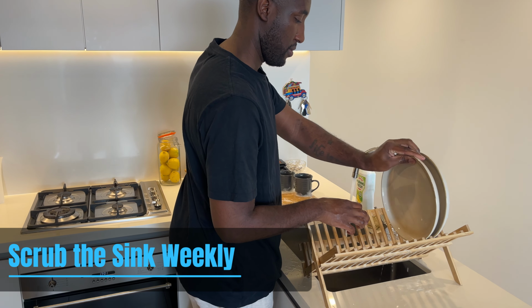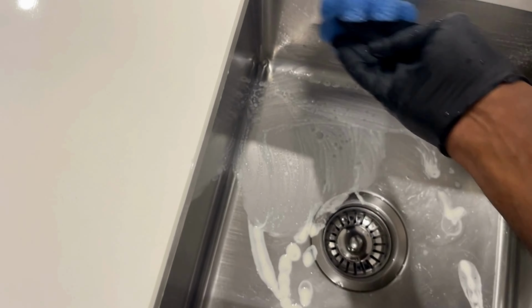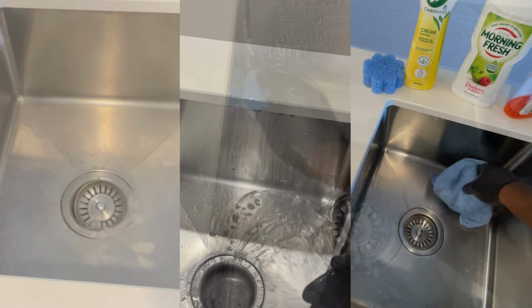Your sink does a lot of dirty work, so don't forget it. Scrub your sink at least once a week using baking soda and vinegar, or a gentle cream cleanser like Jif. It helps prevent grime buildup, smells, and even bacteria growth.